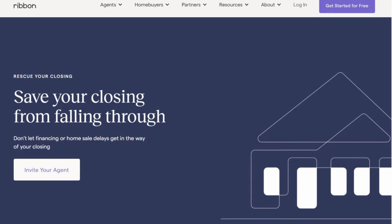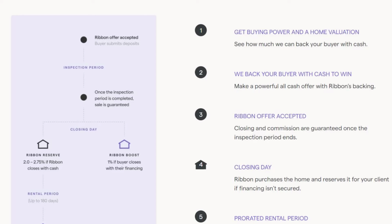So let's talk about buying a home using an FHA, VA, or a conventional loan and making an all cash offer. How does that work? Well, there's a company out there called Ribbon that allows you to make all cash offers and still use the lender of your choice. Now, before I explain this further, let me be clear, I don't work for Ribbon. I'm just a realtor that is always looking out for things that are going to help my clients.